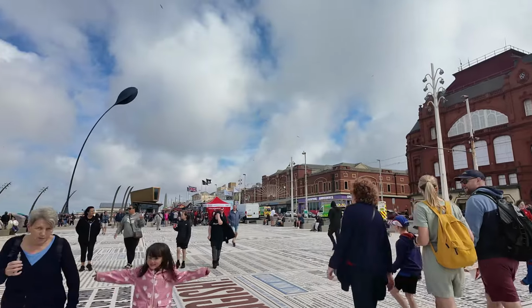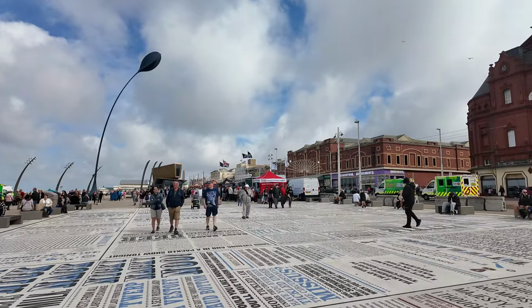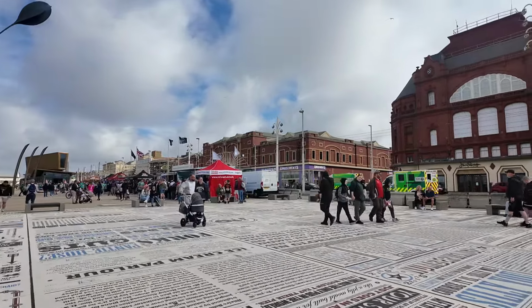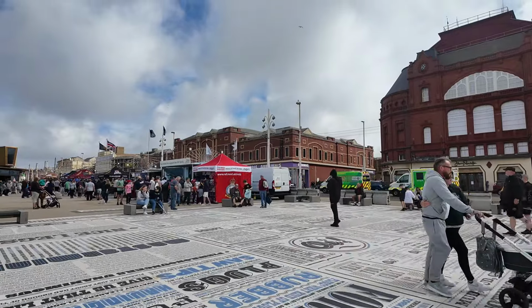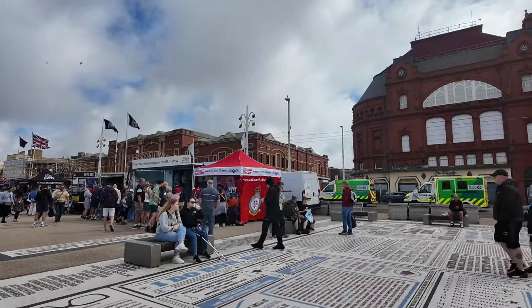And I have been informed, if you're into your Airfix models, the Illuminations have got a stand down here somewhere selling their very own Airfix model of the Spitfire. So a copy of the one that they have down at the Gin roundabout. I've not seen that one yet, but I'm sure it's about somewhere.